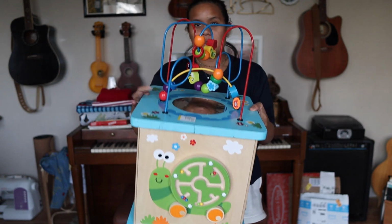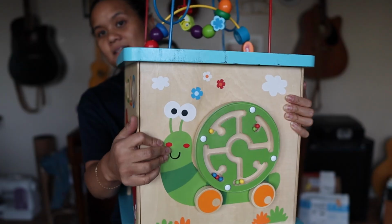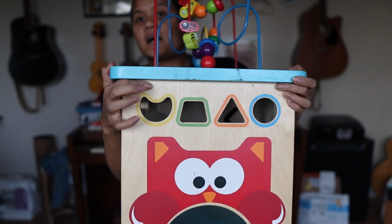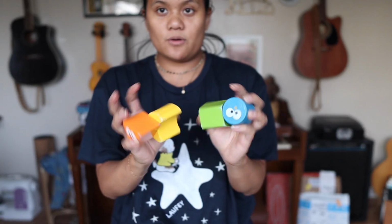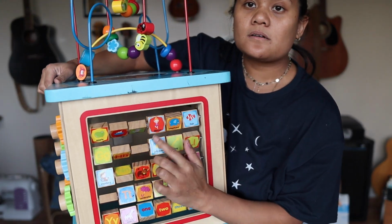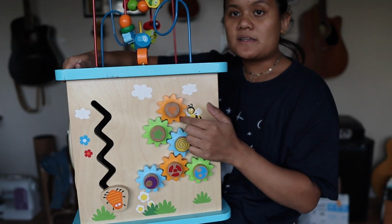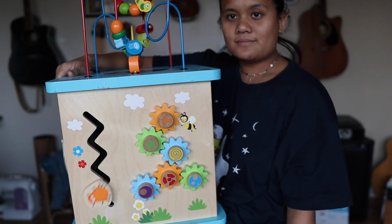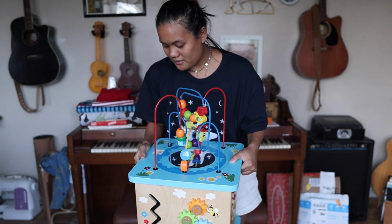There is the bead maze at the top, and it actually has also a mirror. This side is like a little bead maze in the shape of a snail. We've got a shape sorter here, and it did come with the shapes, so I was happy about that. Next, there is a section of all of these little flip boards of the alphabet. The last section has all of these twisting gears and the little tumble guys. So really, really great find.